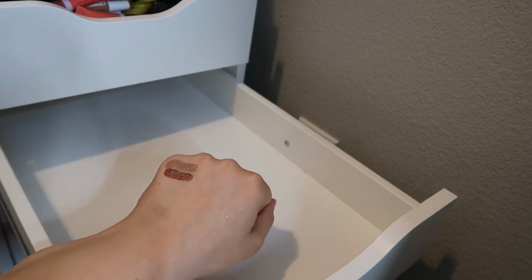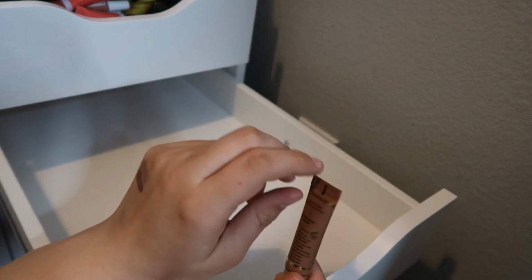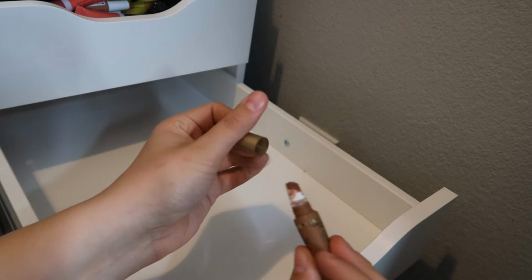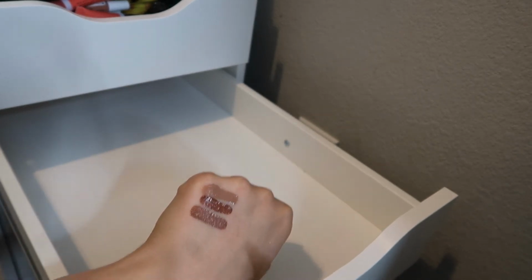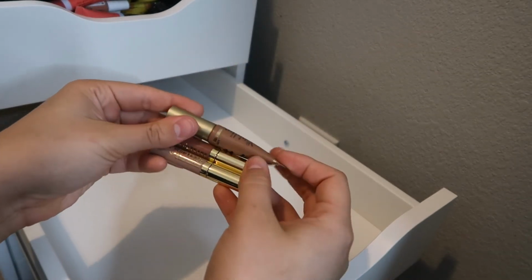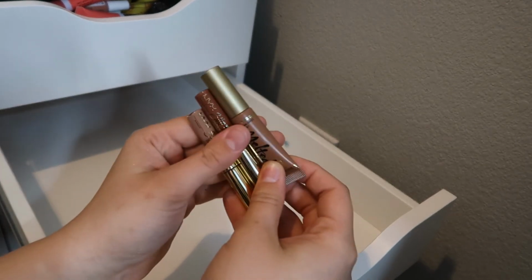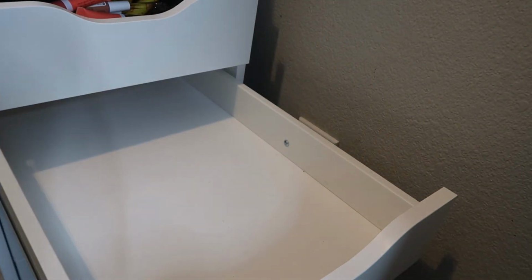I do have a couple more liquefied lipsticks before I get into liquid lipsticks. So this one is the Too Faced Melted Chocolate in the shade Chocolate Honey. I don't think these are too similar to this. No, so that's kind of like those two in between. So I'm gonna keep all three of these because again, these are liquefied lipsticks. These do not dry down to a matte finish, and the other ones do. So these are different enough for me to keep because the finish is different.